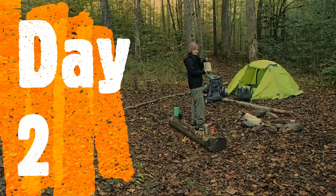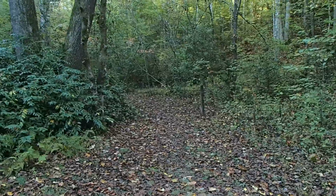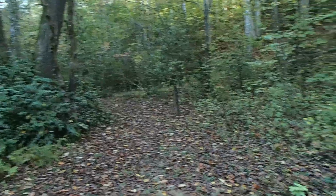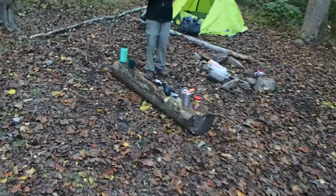Alright, so this is campsite 67. Got here last night literally at the break of dark. There's a little trail marker right there. It has 67 on the other side. And then swinging around this way, and put it back in here. Get a little stump here we've been using as our makeshift table.